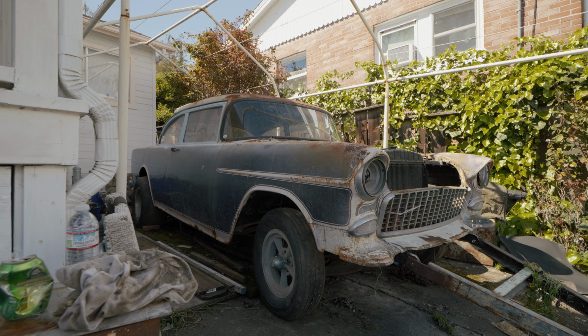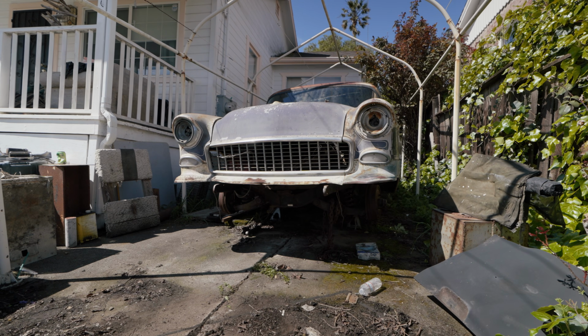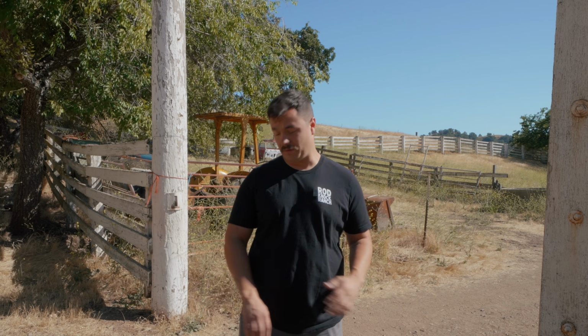Dreams really do come true. I got myself a 1955 Chevy Gasser, and I'm over the moon about it. Still can't believe it. I keep telling Will to pinch me, but I ended up having to tell him to stop because it got really annoying and I got bruises.